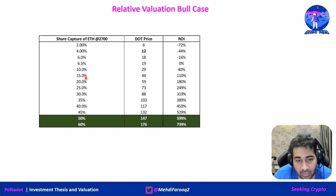Now, there's also a bull case where, let's say, Polkadot has the capability to have a high degree of interoperability, and instead of just having 100 parachains, it has the ability to have more than 200 parachains. Not only that, Ethereum 2.0 also fails and is unable to sustain its market share. In that case, one can expect that Polkadot can capture about 50 to 60% of Ethereum's market share. So Polkadot's fair value should range between $147 and $176. That gives you a 6 to 7 times return, a 6 to 7 bagger.